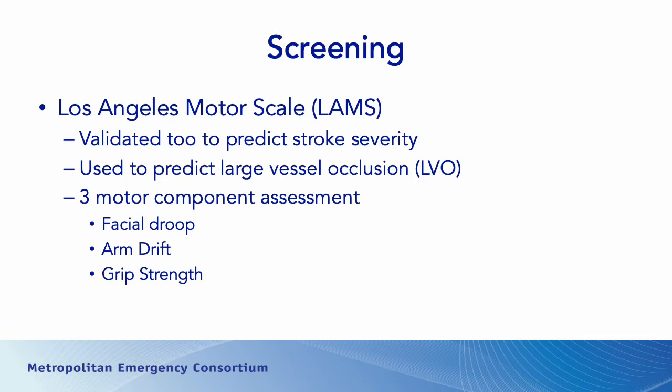If you look at our protocol, the MEC protocol, we use the LAM score. It's a good score. It's validated to predict stroke severity. It's used to predict some large vessel occlusion, and it is really easy and simple. It works on 3 different components, all motor components: your facial droop, your arm drift, and your grip strength. In pediatrics, I was looking through some of the literature, and it hasn't been validated and doesn't really work great in the pediatric population.